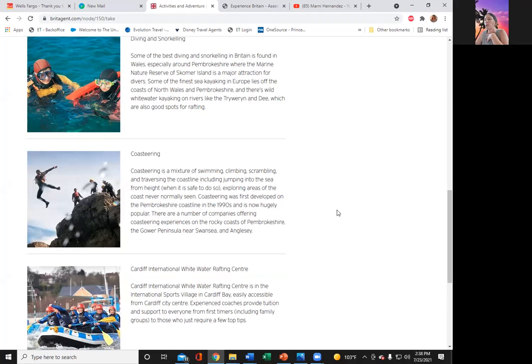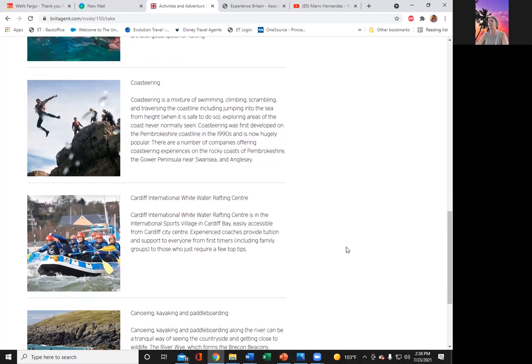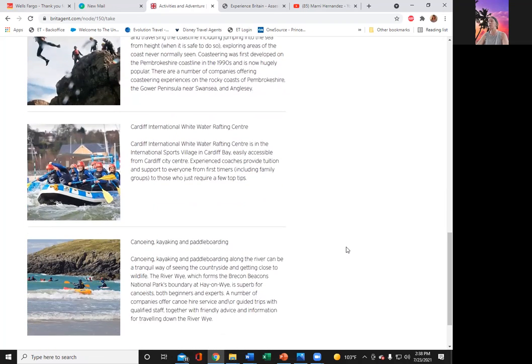Coasteering is a mixture of swimming, climbing, scrambling, and traversing the coastline, including jumping into the sea from height when it is safe to do so, exploring areas of the coast never normally seen. Coasteering was first developed on the Pembrokeshire coastline in the 1990s and is now hugely popular. There are a number of companies offering coasteering experiences on the rocky coast of Pembrokeshire, the Gower Peninsula near Swansea, and Anglesey.